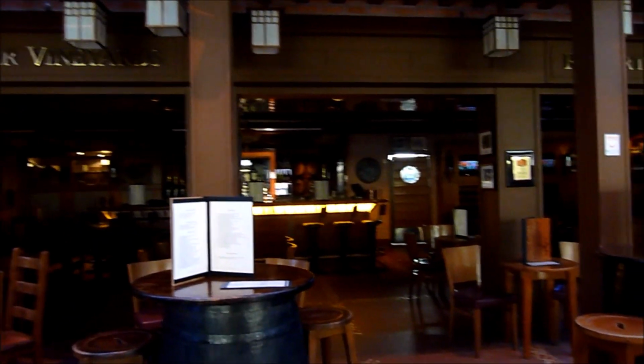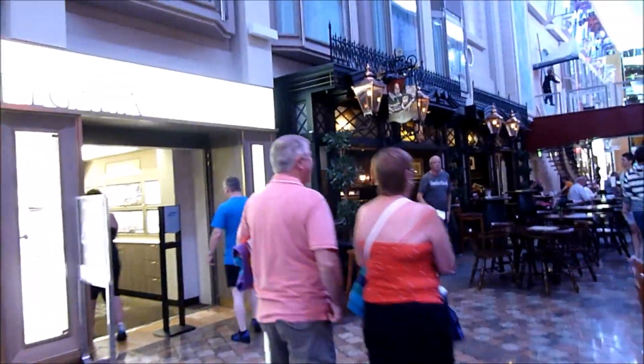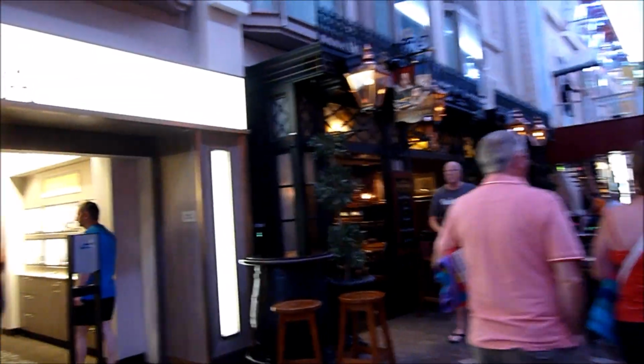Normally open late afternoon into the evening. That's the wine bar that, as the name suggests, predominantly just sells wine. And over here, the Two Poets pub, that's what sells a lot of beer. Very good selection of ales in there, and that's open basically from very early in the morning on sea days because we've got no restrictions on licensing.